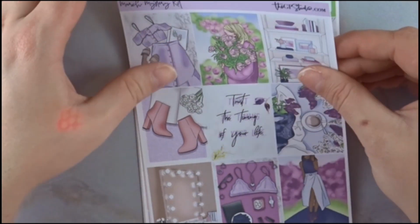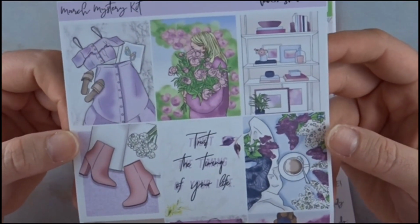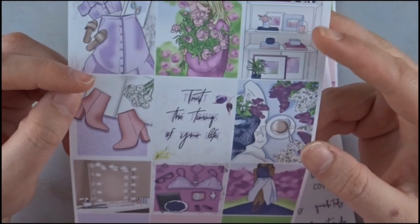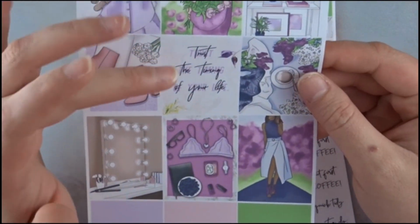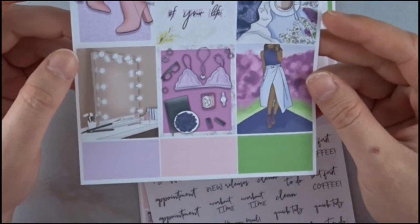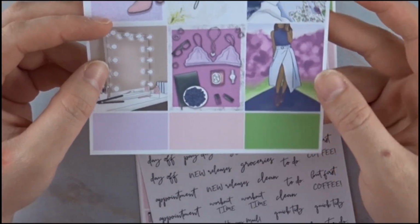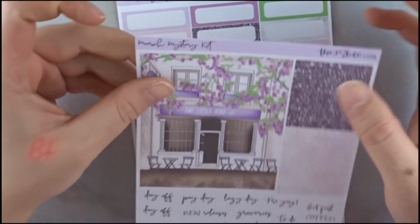Yeah, the full boxes. Oh, that's pretty. I'm digging the purple, you guys. The outfit, the flowers. How I would love to have that in my house. Trust the timing of your life. That's a good quote. I like that. You have the tea with all the lavender plants around it. This is really pretty. And you have the washi strips on the bottom.